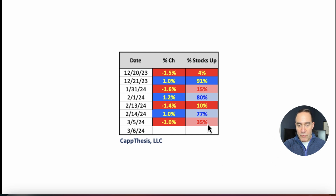One of the main reasons for this, of course, was that this was really pulled lower by technology. The XLK on the 5th was down almost 2.5%, and 90% of its components were lower. So that means there were a lot of other sectors that actually did much better, which kept this from being too much worse. And that is really what's been the theme of late.